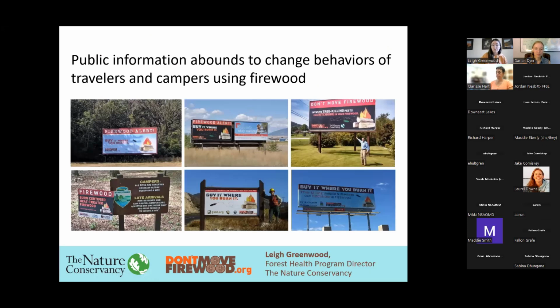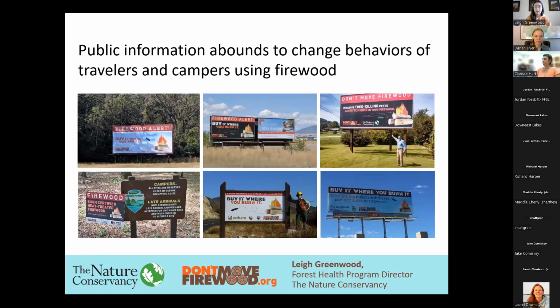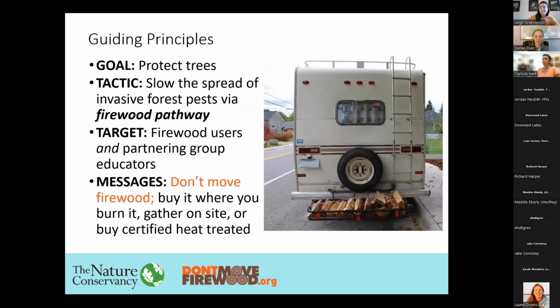The Don't Move Firewood campaign itself, which is the URL down at the bottom of the page, does a lot of public information all over the US and Canada to change the behaviors of travelers and campers that use firewood. You are not working primarily with travelers and campers in the situation of firewood banks, but I'm just showing you that we are everywhere. These slides represent Utah, Montana, Michigan, two of them from Tennessee, lucky Tennessee, and one from California.